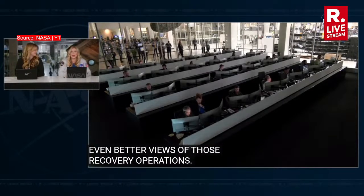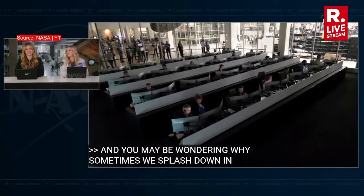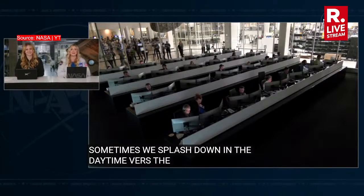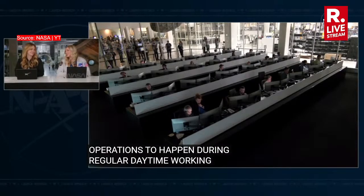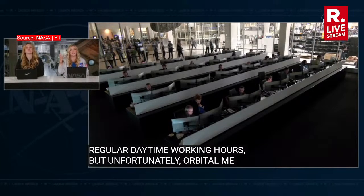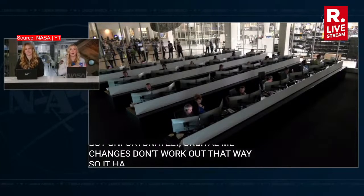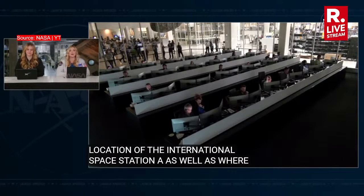And you may be wondering why sometimes we splash down in the daytime versus the nighttime. And believe me, we would all love for these operations to happen during regular daytime working hours. But unfortunately, orbital mechanics just doesn't quite work out that way. So it has to deal with the location of the International Space Station, as well as where the splashdown zone is on Earth and that trajectory, as well as the phasing.